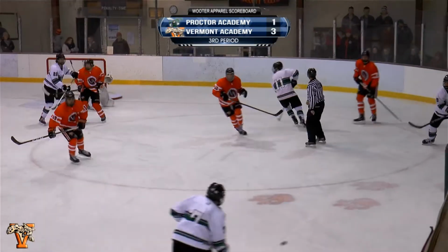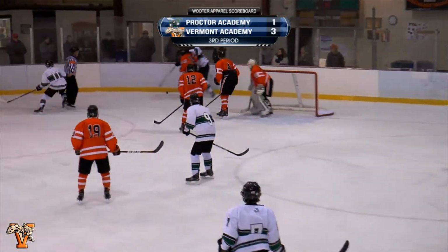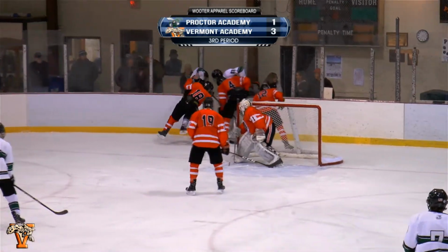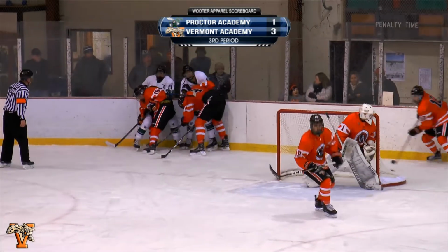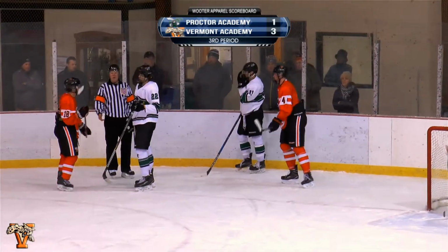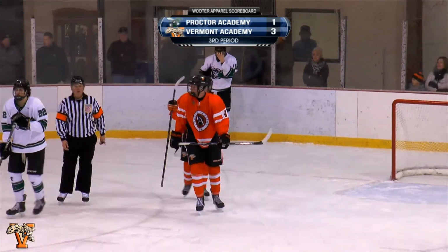Ferreira. Oh, Proctor controls the draw. That shot through screen. Look out. Bouncing puck. Sullivan in front. Sullivan's a big boy. Hard to see around him. Four players mugging each other behind the net. And it's Vermont Academy coming in. They're still fighting, still a bit of battling. Rugby scrum. Looks like we're going to get a few coincidentals potentially.